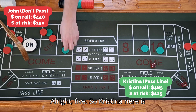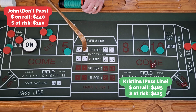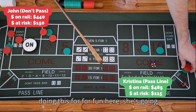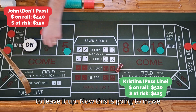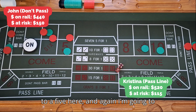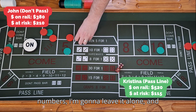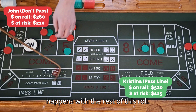All right, 5. So Kristina here is going to win $35 on her 5. And she has the option of taking it down or leaving it up. But since we're just doing this for fun here, she's going to leave it up. Now this is going to move to a 5 here. And again, I'm going to lay $60. But now that I have 3 numbers, I'm going to leave it alone. And we're just going to wait and see what happens with the rest of this roll.